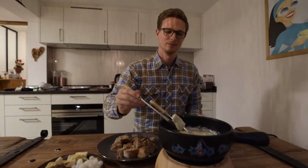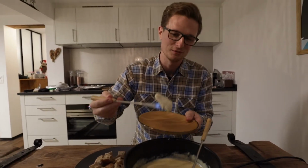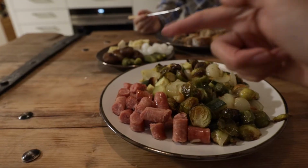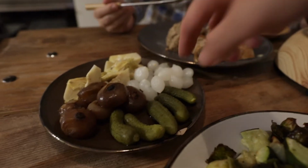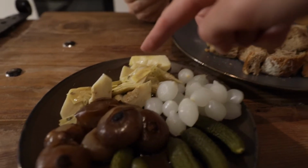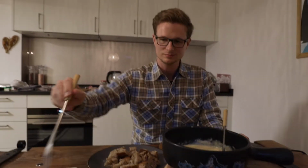What do you think of my fondue, Alan? I don't know. Let's find out. I don't know if artichoke is the best one to test this with, but Alan likes my fondue. Oh my god, that's so good. Yeah, we got an assortment of mixed vegetables, sausage, I'm not sure what kind, little pickles, Alan already helped himself to them. These are also a type of pickled onion, a grilled pickled onion, artichoke hearts, and of course bread fresh from the bakery. Delicious.